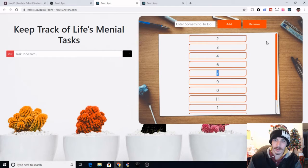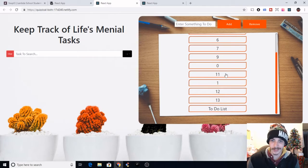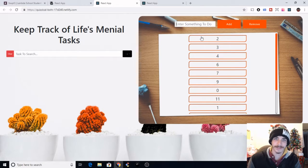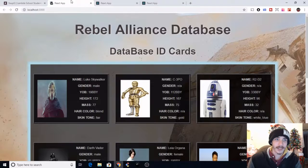Probably one of the most amount of time I've spent on a project at Lambda so far, but I know everyone says, oh, get a to-do list on your portfolio. So now I have one. I took the time and I made it just fine. I think it's okay.